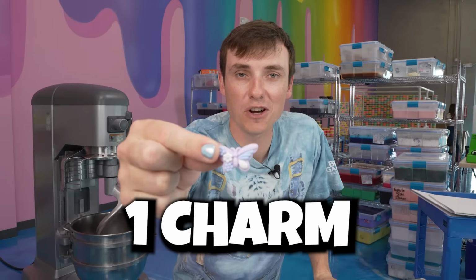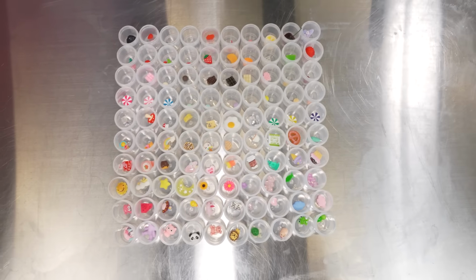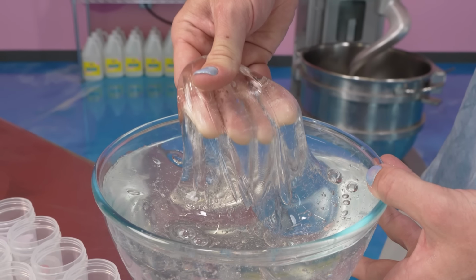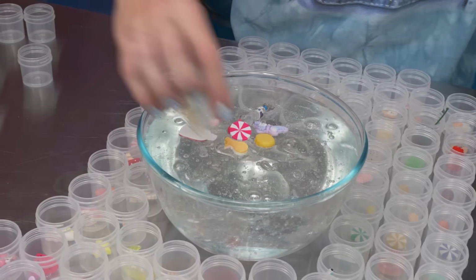This is 1 charm, and this is 100 charms. All of these charms are unique. We have no doubles, no duplicates, even though we have 5 different shades of chocolate chips, but that's okay. We're gonna pour them all into this thing of slime and break the world record. Well, I guess we're establishing the world record. Let's be real here. So let's throw all of these into this thing of slime.